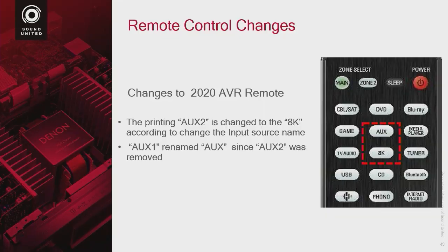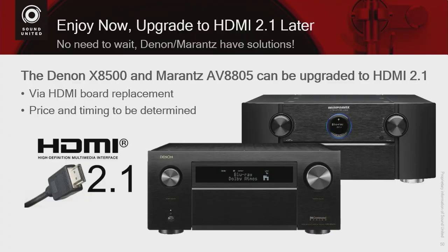A couple last simple things. The remote now has an 8K button on it. Go figure, because one input is 8K and you need to know which one that is. And finally, we will be doing the upgrades for the 8500 and the AV8805. We'll be getting the upgrade to HDMI 2.1. That will be available by the end of the year. That is a board replacement. Well, we will send it into your service center. In the US, we will send it to our service center in upstate New York. When we start doing these upgrades at the end of the year for the current 8500s and 8805s, we will also start putting that same upgraded board in the units coming off the assembly line at the factory.